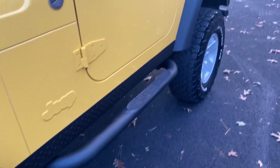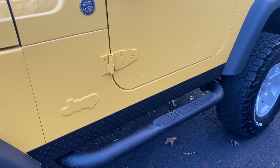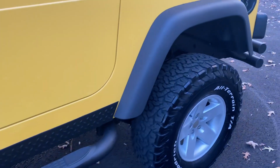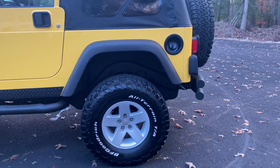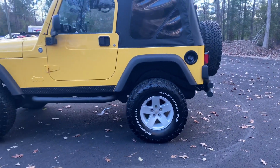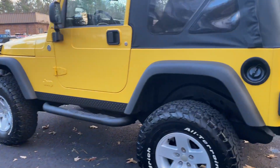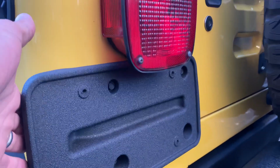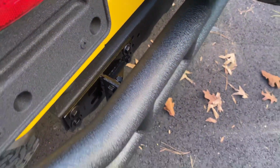Added some nice tubular side steps to go with the tubular bumpers, and a Rubicon finished diamond plate lower grille plate right there. Painted the door handles. Once again, Kevlar rear fenders. We also Kevlar the license plate bracket as well. All new hardware for the bumper.